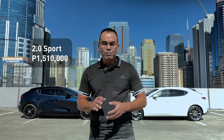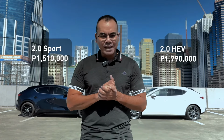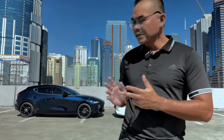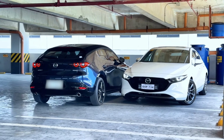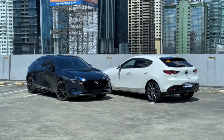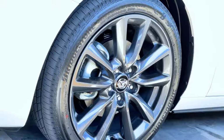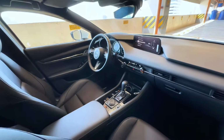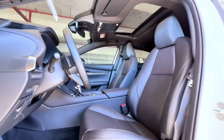Pricing, here's where it gets interesting. The standard 2-liter is $1,510,000. The hybrid or mild hybrid is $1,790,000. But the difference is not black and white, or blue in this case. Aside from the premium commanded by the hybrid drivetrain, the base spec is pretty much the same as the hybrid. You get the same size wheels, but with a different color. The same dashboard. Looks great, isn't it? The same interior materials, 7 airbags, traction control, ABS, all-disc brakes.